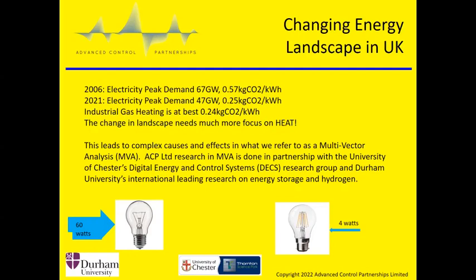However, it's a little bit more complex than that. Everybody could say rejoice, and we've saved lots of carbon dioxide. But actually, the tungsten light bulb provided 59 plus watts of heat to the household. And as UK homes need heating, that's a very important contribution. Every light bulb is giving us 59 watts of heat.